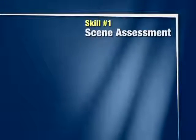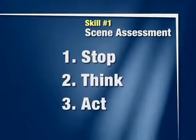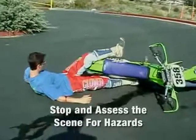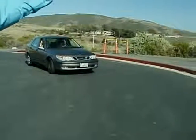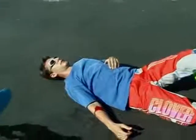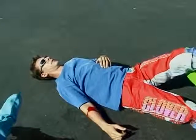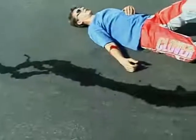Scene assessment takes 3 steps. 1. Stop. 2. Think. And then 3. Act. Stop and assess the scene for hazards. Ask yourself, what caused the injury? Are there any hazards? Look for potential hazards such as leaking gas, chemicals, radiation, downed electrical lines, fire, firearms, the possibility of explosion, or oxygen depletion. Can you make a safe approach? Consider how to make a safe approach. Be alert for possible dangers, such as oncoming traffic. Do you need to turn off a car's engine? Apply barriers as appropriate and if available.